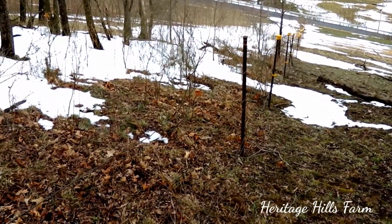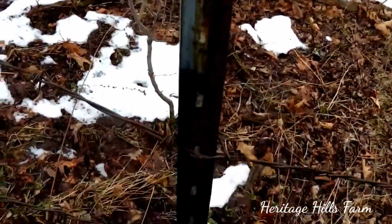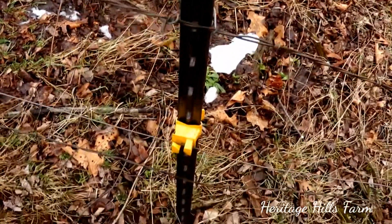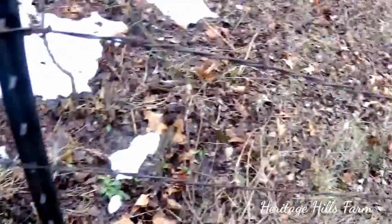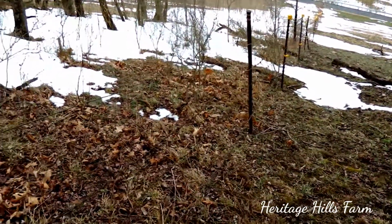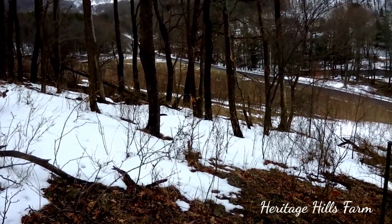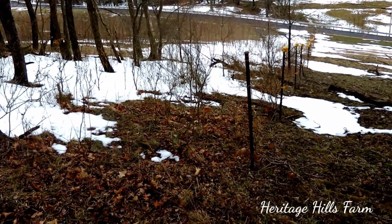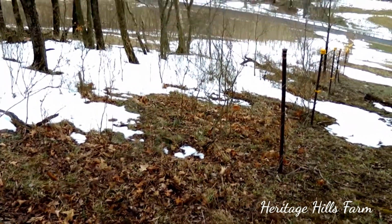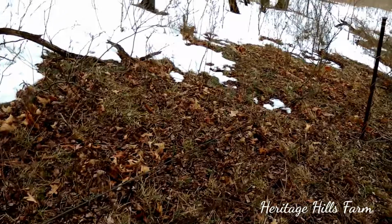So what happens here is I've got the top line of electric, and then I have barbed wire, another barbed wire, electric, and a bottom barbed wire. The barbed wire was already here. My dad had put this up a long time ago. That's my aunt's ground over there. So what happens is the deer bust through here and they hit this barbed wire and it flips up and it gets entangled in my electric and then shorts it out.